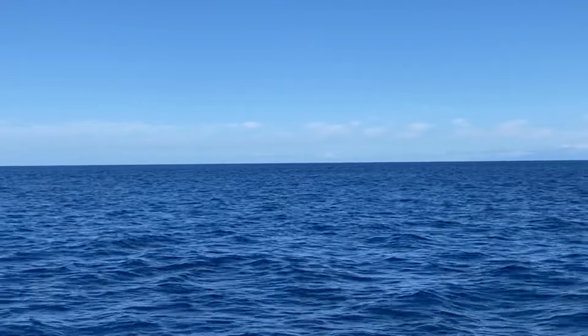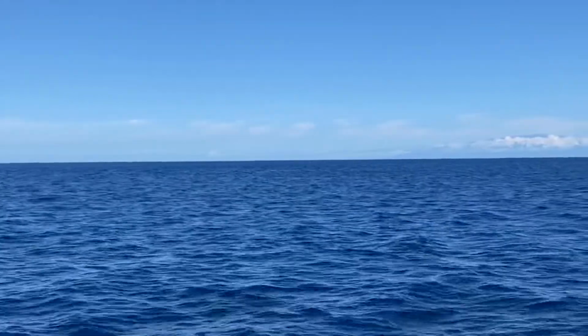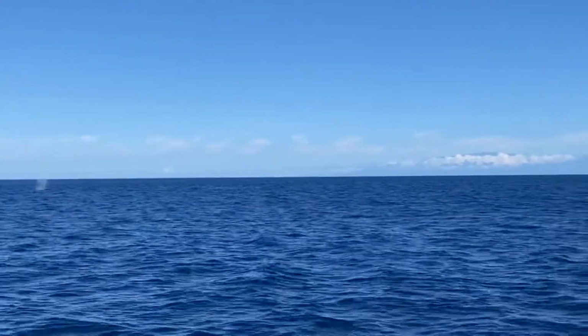All right, so yeah, this is the hottest time of the year to see whales over here. February is our best month for whales, especially mid-February. There we go.